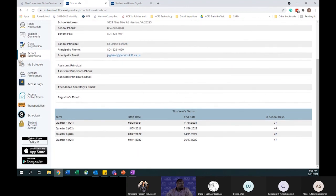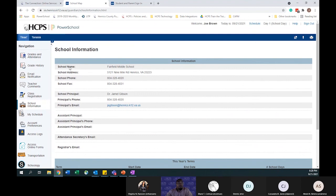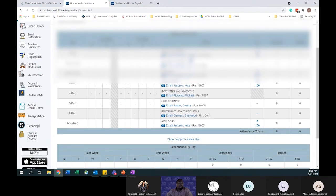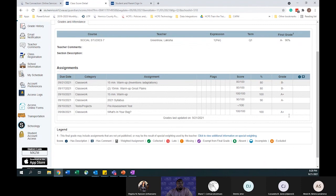And then you have your district code, which is there for the mobile apps. So you would need that. And then what I was referring to about clicking on the actual grade, I'm going to go into grades and attendance. When you look here at the final grade, if you click on that, it'll actually tell you what assignments created that final grade. So this is all good to know, as well as a legend here that will tell you what some of the signs may mean.